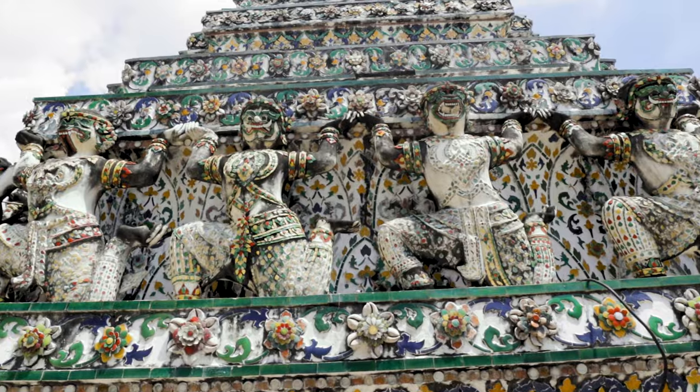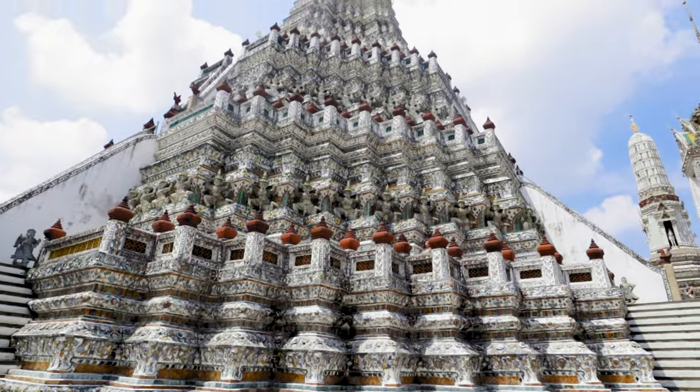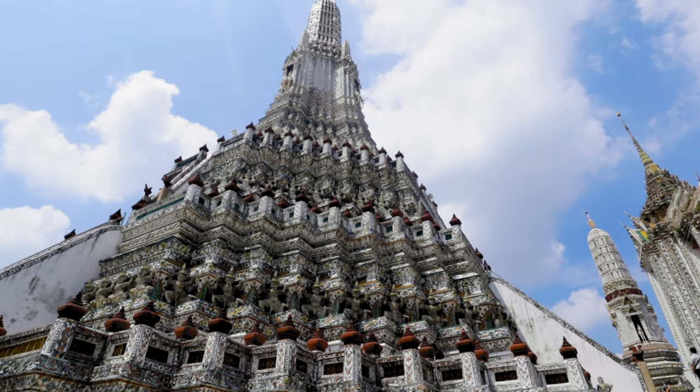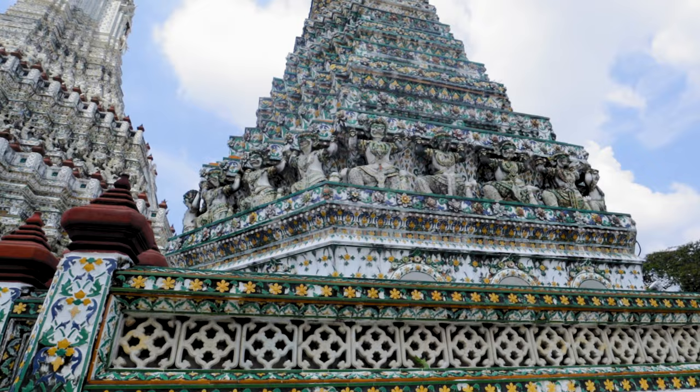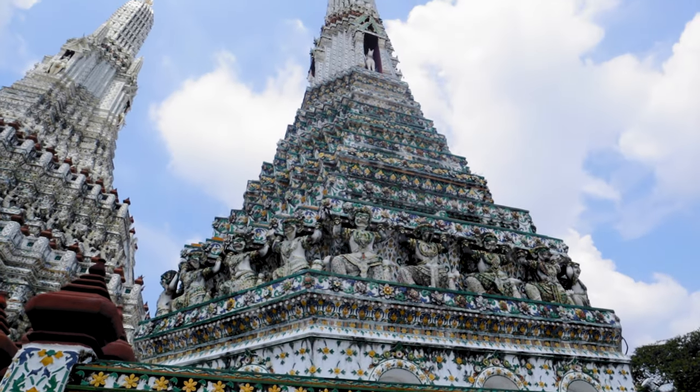And I'd say it's definitely my favourite temple in Bangkok that I've seen. It's probably right up there with my favourite temples in Thailand that I've seen. It doesn't have the peaceful, mystical almost feeling to it, but in terms of its looks, it is right up there, as I say.